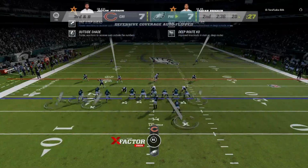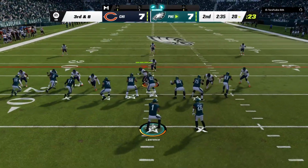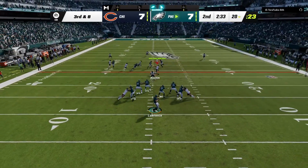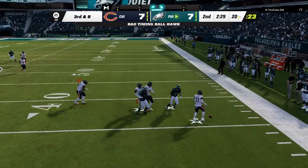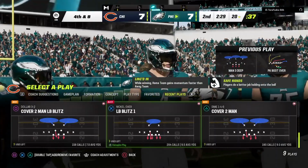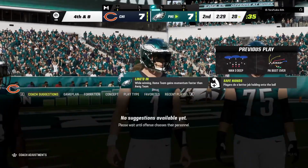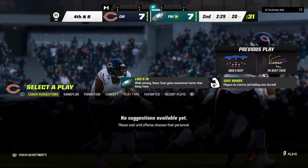The offense on 3rd down, they've been okay. 2 for 3 thus far. This is 3rd and 8. Play action. It's Lawrence. And that nearly intercepted. Well, for a guy known for his hands defensively, that's a ball he probably thinks he should have come up with. And instead, it's 4th down.